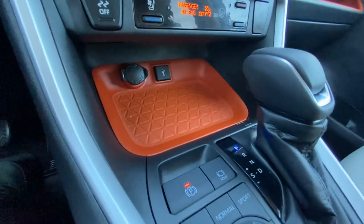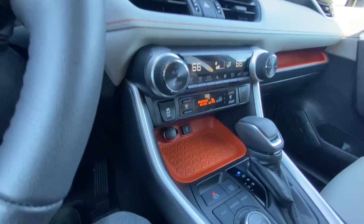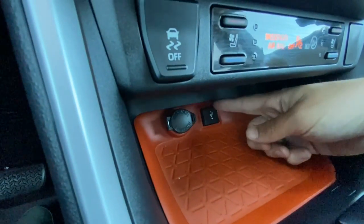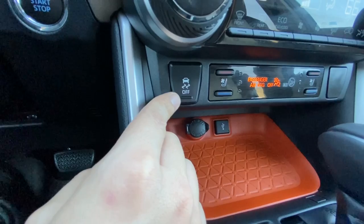So that's everything here. I got nice storage behind the shifter, which is easy to get to. Most people will put their phone here. It's not a wireless charging system. Of course, if you get upgraded packages, you'll be able to get that. And then I have my USB plug for Apple CarPlay or Android Auto, and a 12-volt plug for accessories. In the bad weather, or even on the gravel trails, I can turn off the traction control to get full power to the wheels.